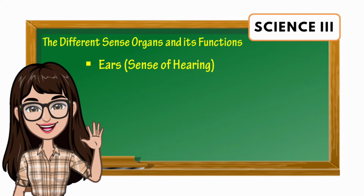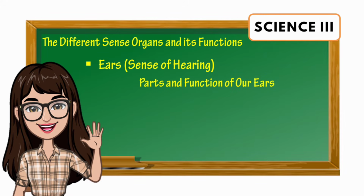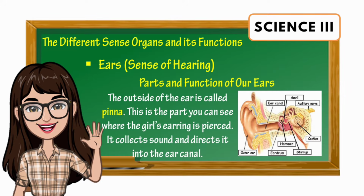Ears are the sense of hearing. Our ears help us to hear sounds. They have different parts that work together, so we can hear sounds. Parts and functions of our ears.